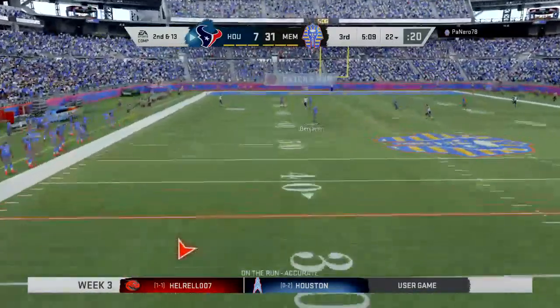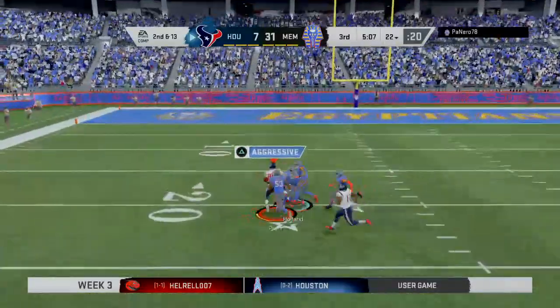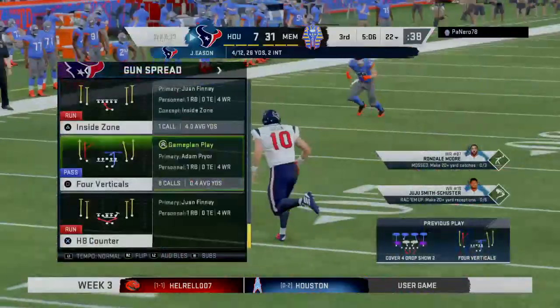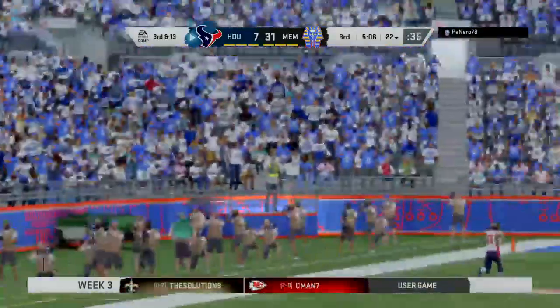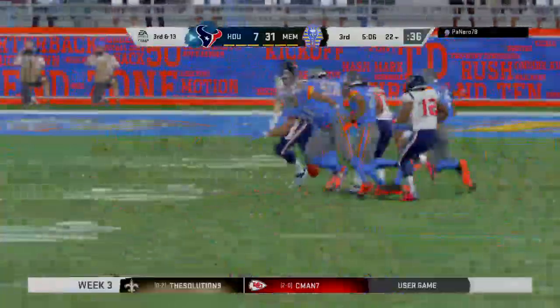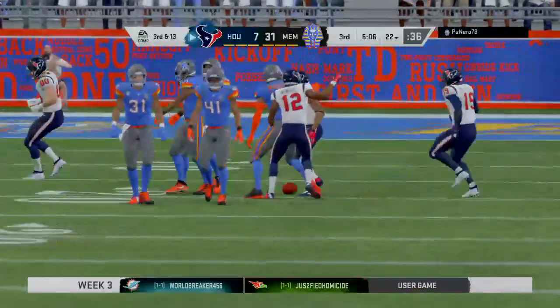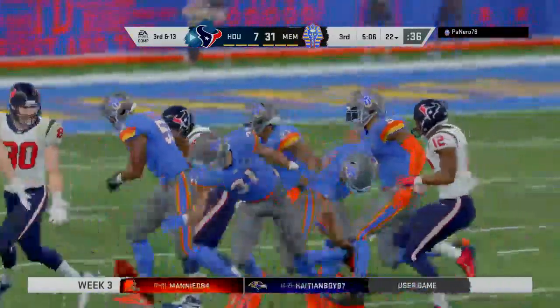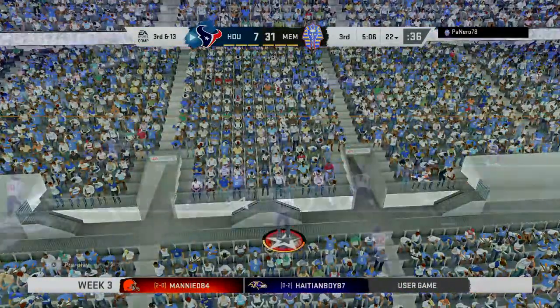Now he'll escape to his left. Looking for Pryor long. And he bats it away, and it falls down incomplete. An attempt at a deep ball there. They didn't get it. But, boy, they're going to need a few of those to actually hit in order to get back into this game. Good thing they do have a little bit of time here still left in the contest. Decent-sized deficit, but not one that they can't manage.